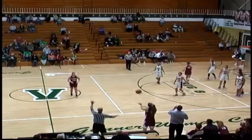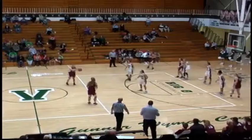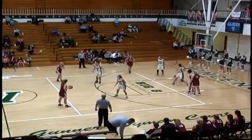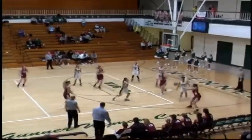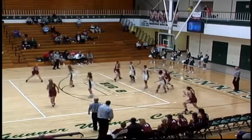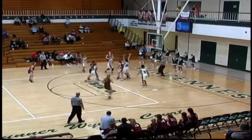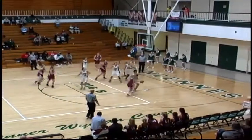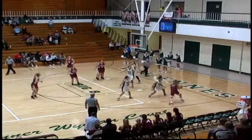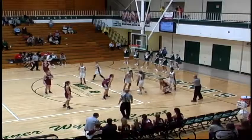In it comes to Neighbors out front. Neighbors back, they go to Kilser. Lincoln over right side. Shelton back around the horn. They bring it to Neighbors. Toon down inside Pennick. Pennick back over the right side. Kilser backs out on the dribble now. Tries to penetrate. Lost her balance. Ball's loose and called for traveling.